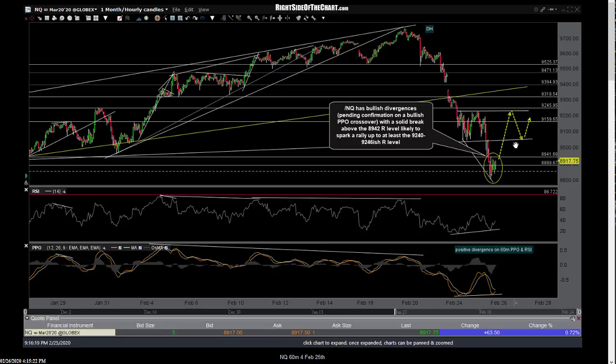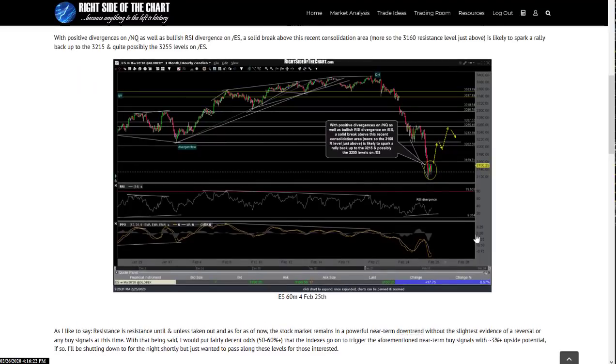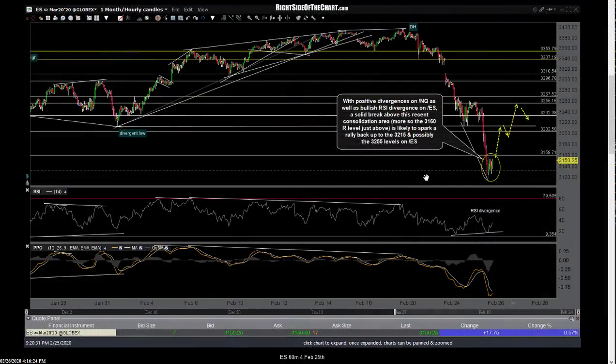At one point we were up, I don't know, 2%, at least well over 1% in the Qs and in the NASDAQ futures today. And on that same post last night, I followed up with a chart of ES showing you the same thing there. Breakout would most likely spark a rally. I revised these targets this morning to give you some intermediate targets, which were hit today, and that's where we reversed.